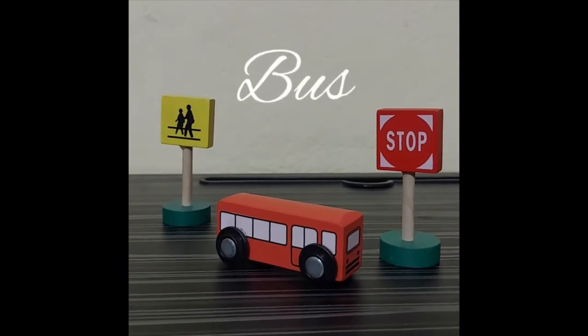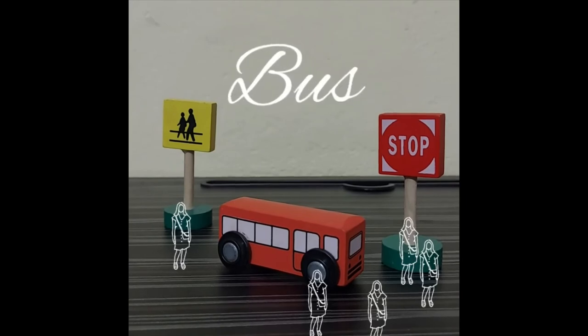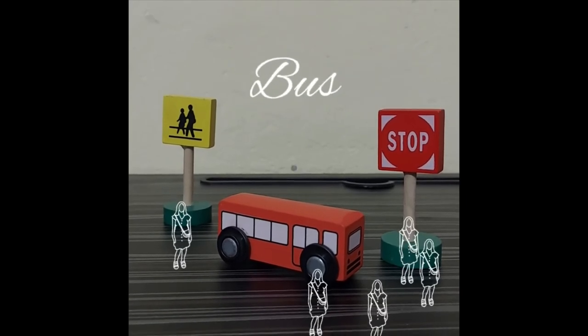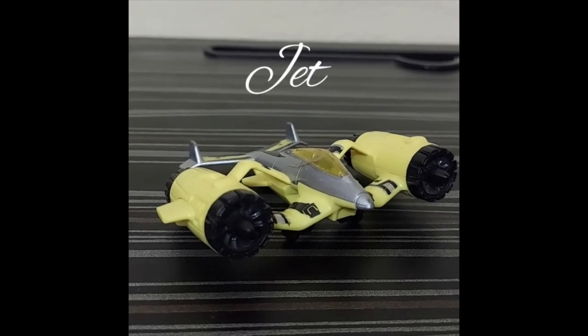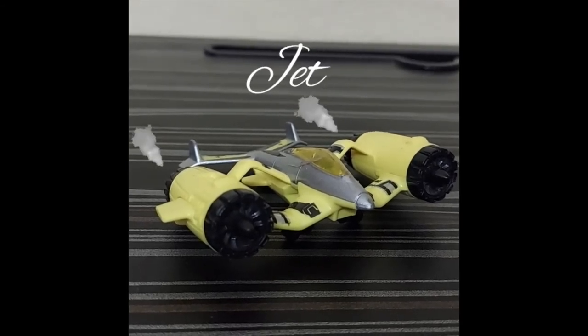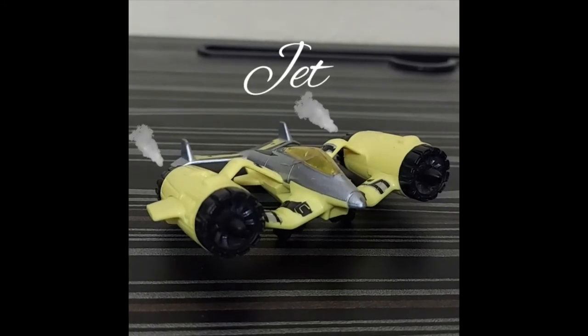It is a bus. It can carry a lot of people. It is a public transport. It is a lightweight jet. It flies fast. It is a air transport vehicle.